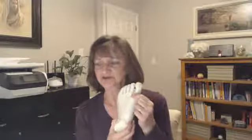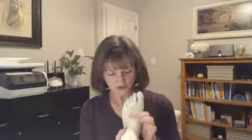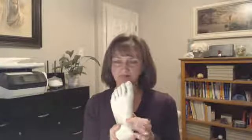Size, this is probably the size of a dime because you're going to be between those two tendons. This one's maybe the size of an eraser head, you know. This one here is probably about the size of a dime as well, maybe a nickel, maybe a little bit bigger, but about the size of a dime. Okay, so those are where the signals are located.